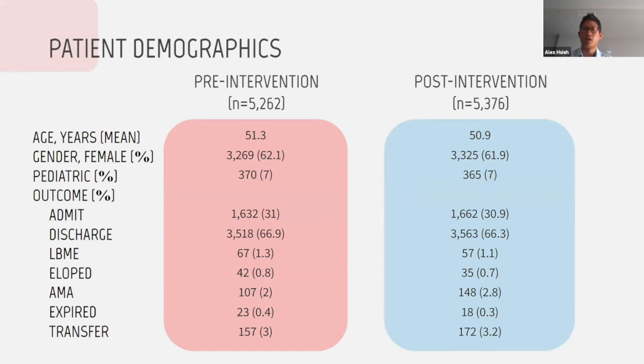So looking at the data, approximately 10,000 patient visits were included in analysis with 5,300 patients in each cohort. There were no significant differences in patient demographics between the 2 groups. Although there was an overall reduction in total ED volume by 4% between 2018 and 2019 due to a blunted flu season, most of the reduction came from fast track visits with only a 1% drop in main and vertical ED volume.